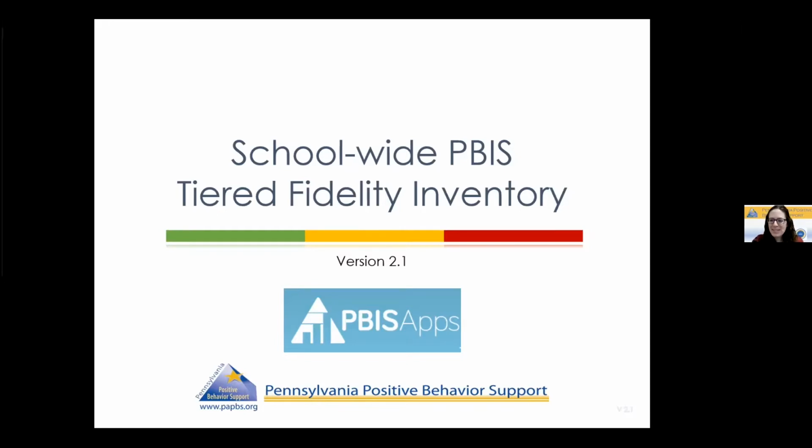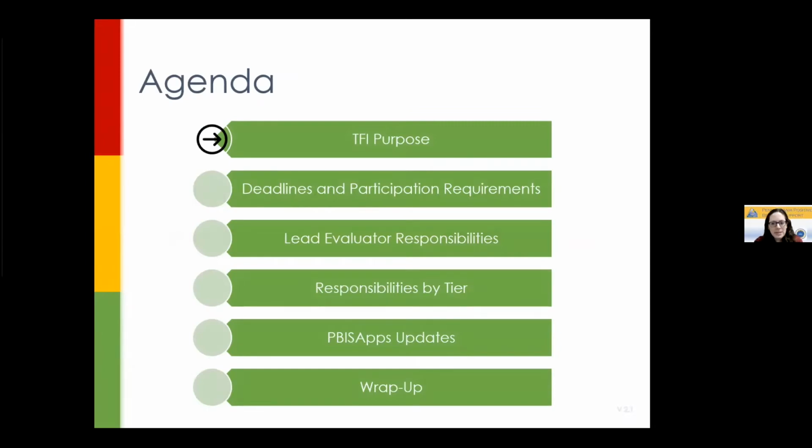Our agenda for today is first to talk about the purpose of the TFI. Many of you are probably familiar with that, so we're not going to spend a great deal of time on that, but we will talk about the purpose. We'll talk about deadlines and participation requirements for the network. And then we're going to talk about lead evaluator responsibilities when completing the TFI at any tier. Then we'll follow that by spending most of our time talking about responsibilities by separate tier of the TFI. And then we'll end with some updates that PBIS Apps will be releasing on December 8th. Don't be nervous. It's not anything earth-shattering, but we will talk about those updates. And then we'll do a little wrap-up.